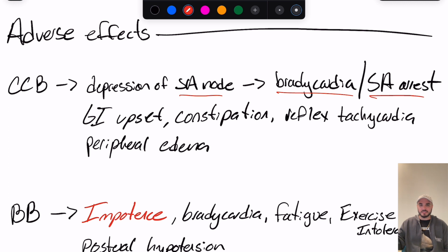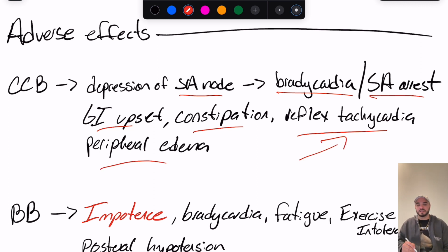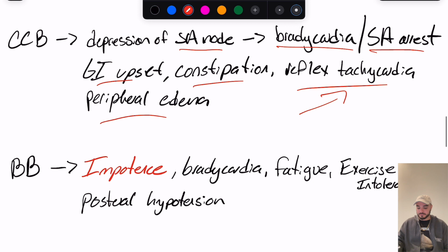And then you have your more general adverse effects, general symptoms: GI upset, constipation, reflex tachycardia, and peripheral edema. But why reflex tachycardia? Imagine if you were to have massive vasodilation. What would that do to your blood pressure? Your blood pressure would tank, right? And so the compensatory effect here is to increase the heart rate to maintain blood pressure.